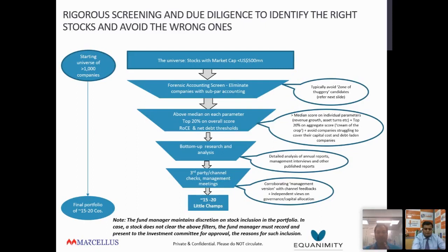We want companies which are reinvesting very smartly. Either reinvest it back into the core business to gain more market share, or where you have reached a very high level of market share already in your core business, why not develop adjacencies?